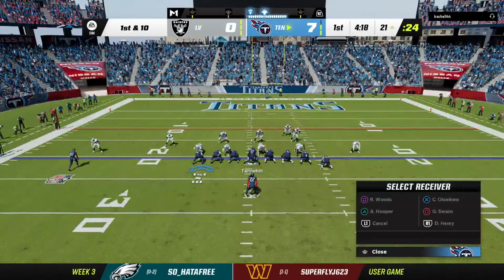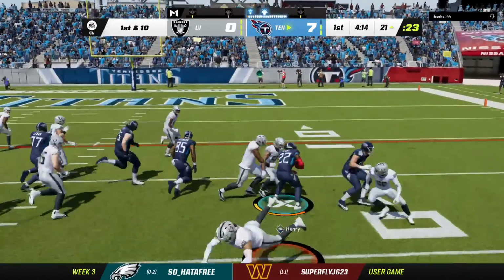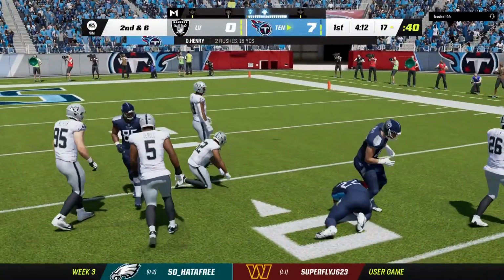I feel the press box shaking every time he touches the rock. They keep it with Henry on first down. And he'll get it down this time to the 17.